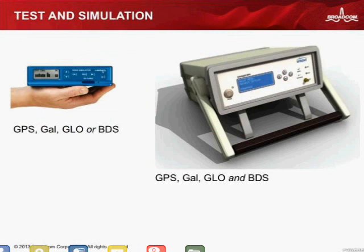Approximately to scale there, you can see the LabSat one is nice and small and has a cute little LCD screen, so you can see which satellites are being simulated. And then the interesting thing about this is, again, you see this question of whether the product is dual band or tri-band.